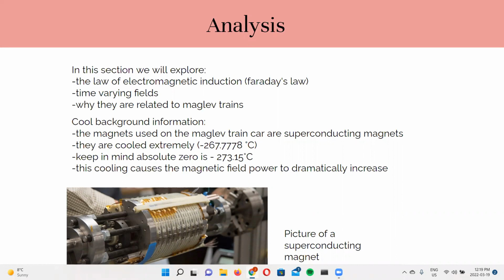Just a little background information before we start. The magnets used in maglev train cars are superconducting magnets. This means they are electromagnets that are cooled to roughly negative 267.8 degrees Celsius, whereas absolute zero is negative 273.15 degrees Celsius. This is a difference of only 5.35 degrees, roughly. And keep in mind that absolute zero is the theoretical coldest possible temperature where even atoms will stop vibrating. This just goes to show you how cold the magnets have to be. Now, the reason they have to be this cold is because this process dramatically increases the electromagnetic power.